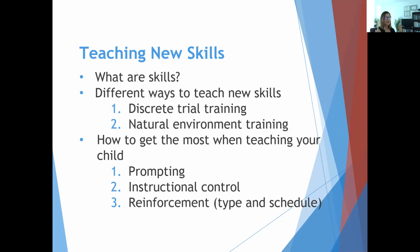And then, of course, when you talk about teaching new skills, you have to talk about how the heck do I maintain these skills over time? And so we're going to give you some strategies on how to maintain them. And that's going to come after teaching new skills. But once we get through those two methodologies for teaching new skills, I'm definitely going to give you some strategies on how to get the most out of your teaching time with your child.